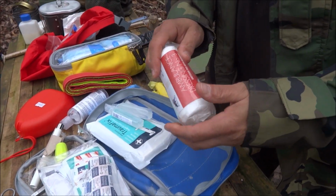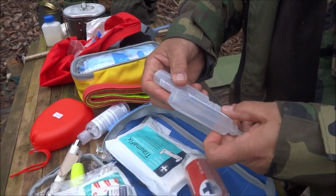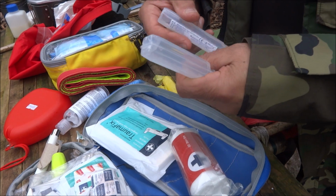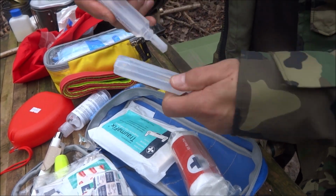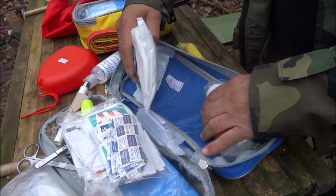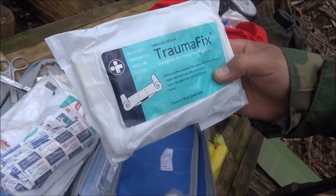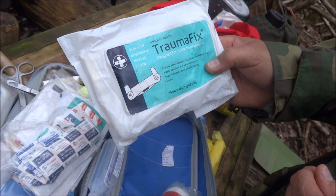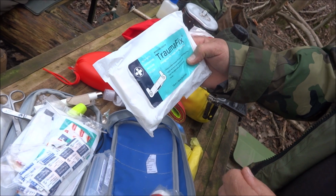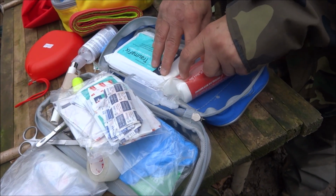So for a large wound, I've got a large ambulance dressing in there. If the wound's a bit messy, this is a wound wash, or a flush for an IV, so just strip that off and you can use pressure and wash the wound. And then a compression bandage, for something a bit deeper, particularly if it's on the thigh, arm or abdomen area. That's the civvy version of the military dressing. So that's just a general first aid kit.